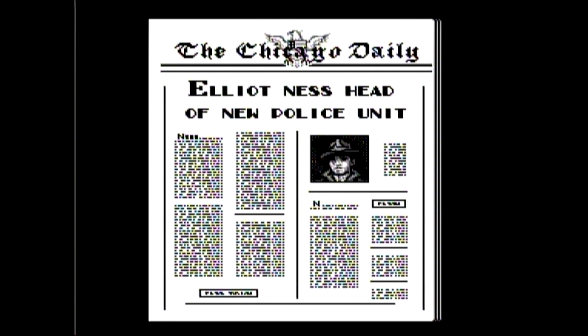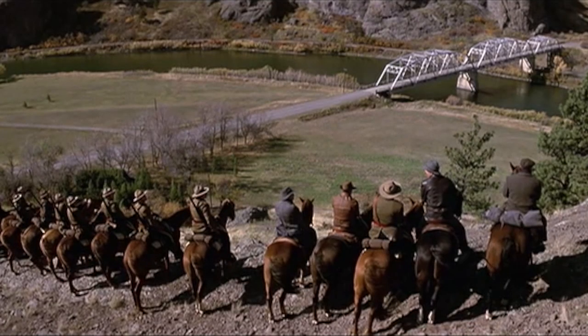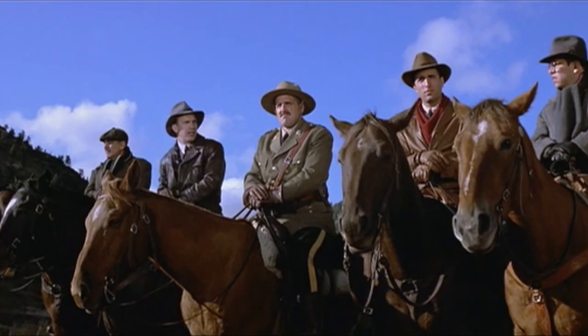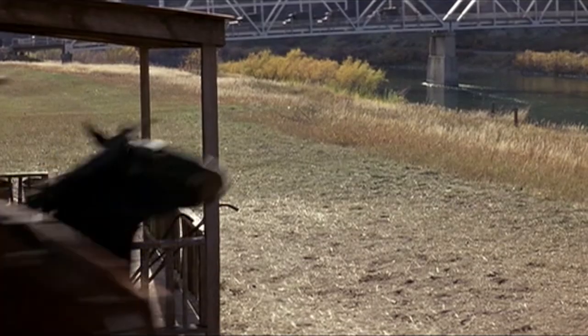Racking up a body count like Rambo, Elliot Ness now heads up his own team in level 3. Your task for this is to shoot bottles and collect evidence as part of the border raid scene. In the movie, Elliot Ness and his Untouchables are working with the Canadian Royal Mountie to intercept Capone's shipment of booze as it enters the northern US border.